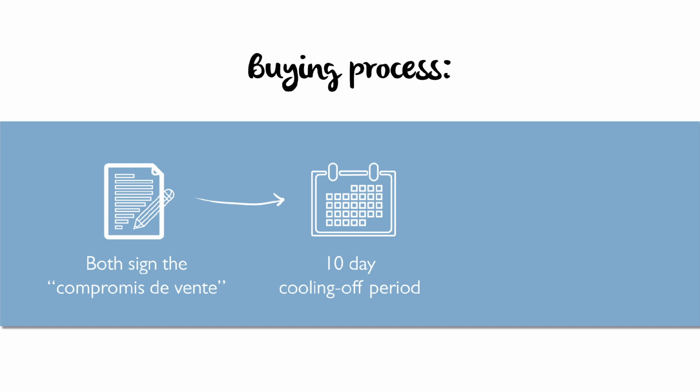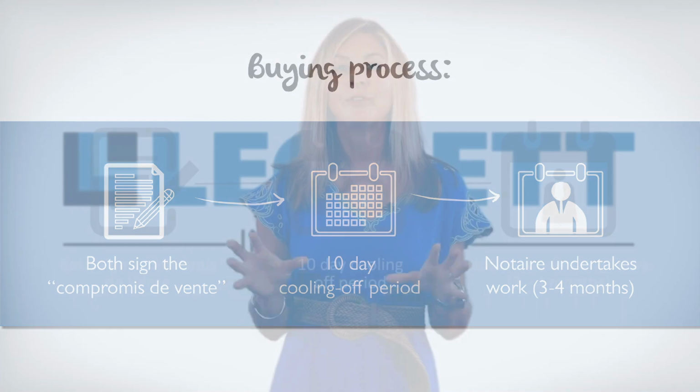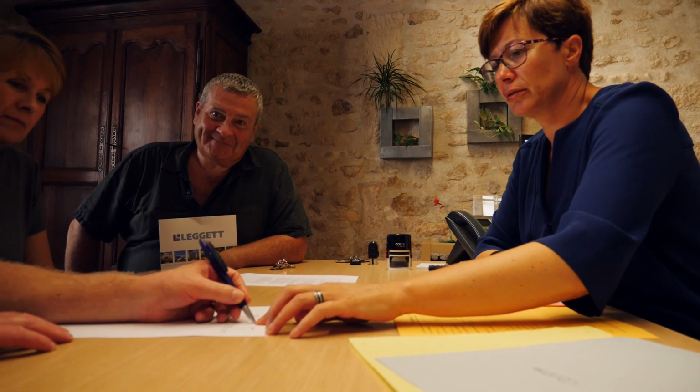Once the 10 days have passed, there's usually a period of 3 to 4 months where the notaire undertakes all of the necessary work to complete the sale. Finally, a date will be set for the completion of the sale, which is when you will sign the final acte de vente. This will usually take place in France, and you'll need to ensure that the funds are with the notaire before this date and that you have insurance taken out on the property.